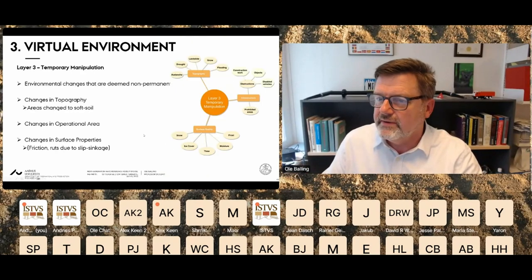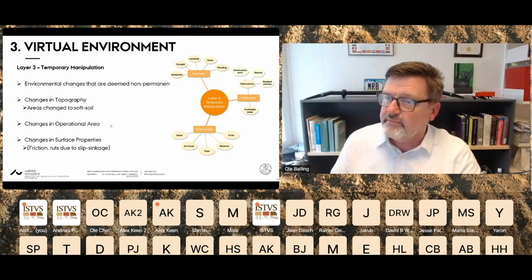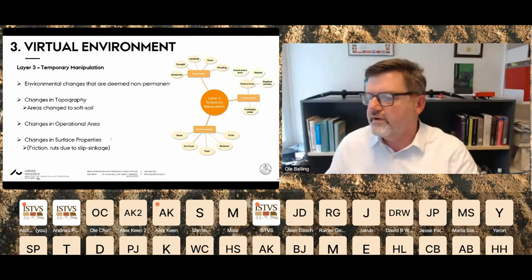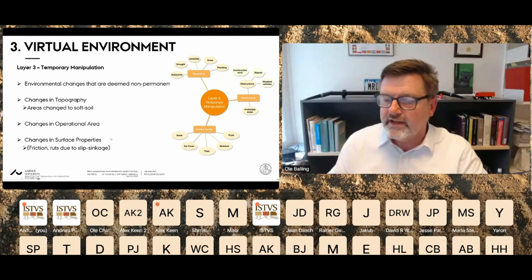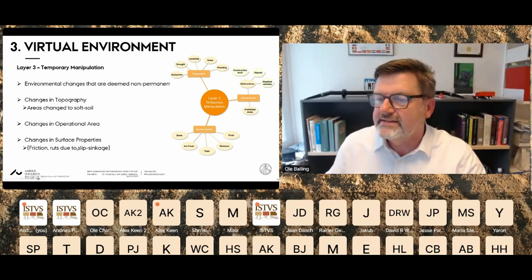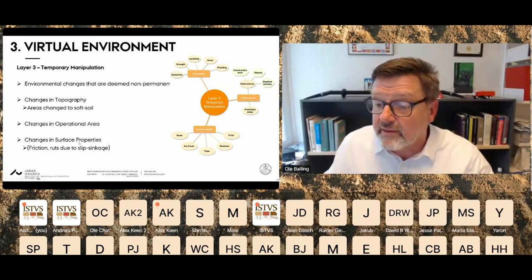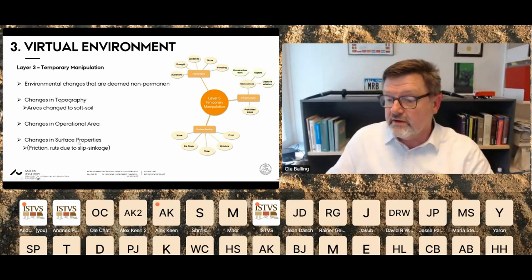Then there is a virtual environment. There are some changes that can happen, so temporary manipulation. And I think the main thing is, of course, you can have some operational stuff, vehicles moving in and out. But in terms of our community, it's changes in topography, for instance, soft soil. So can you dynamically change the soil as you're going in the simulation environment, which is a little hard when it's based on a gaming engine. And it can also be friction surfaces.